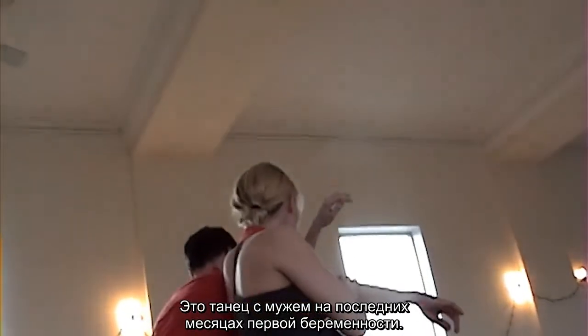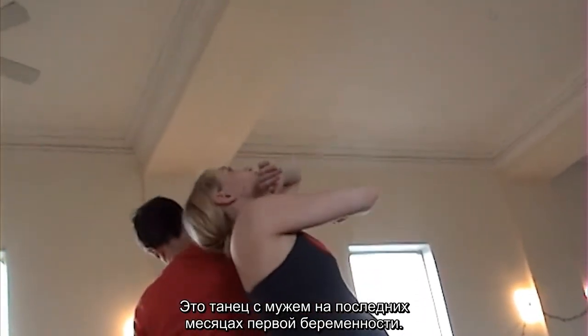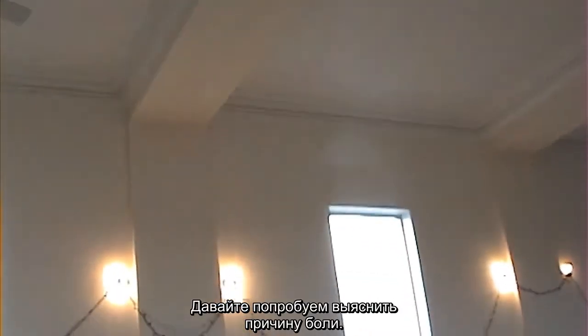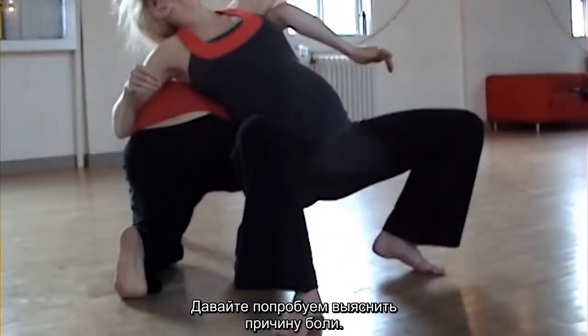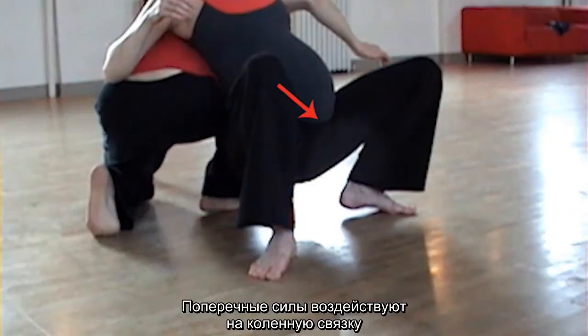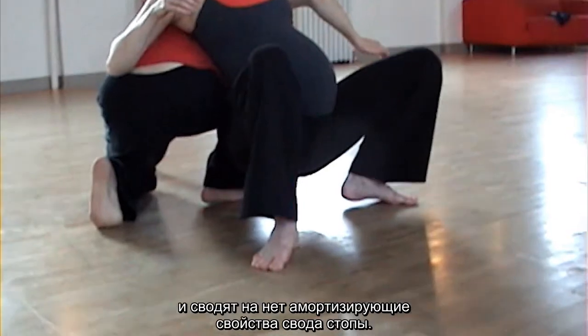Here I am dancing with my husband near the end of my first pregnancy. I remember experiencing significant hip, knee, and pelvic girdle pain during and after the filming. Let's see what might have been contributing to this pain. Here, my knee is pointed towards the inside of my foot. This placed shear forces on my knee joint and collapsed the shock-absorbing properties of the arch of my foot.